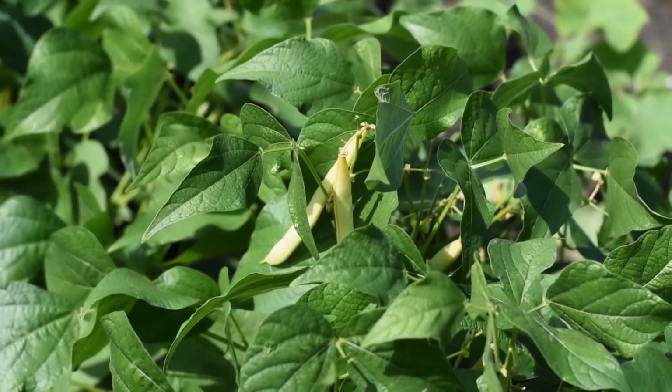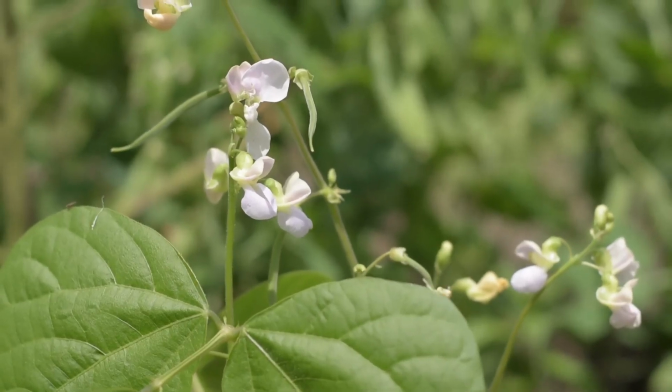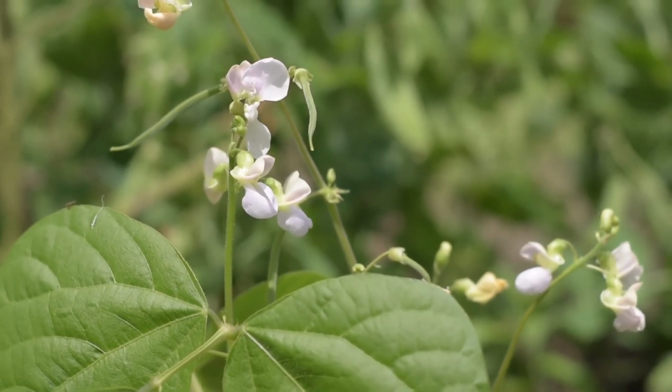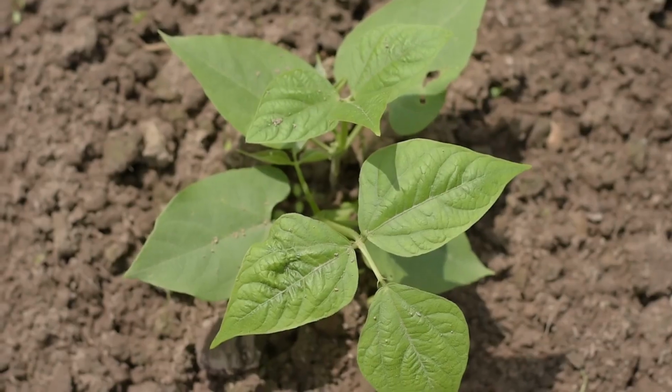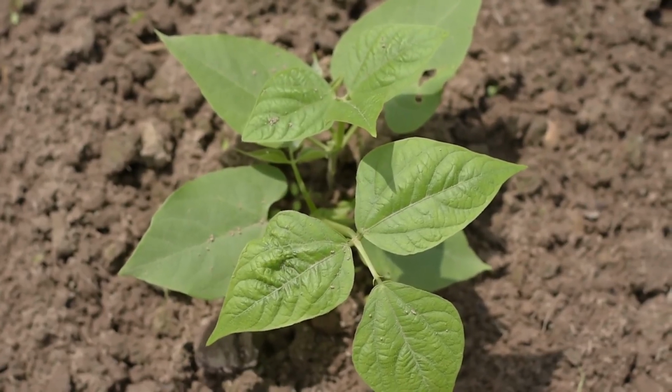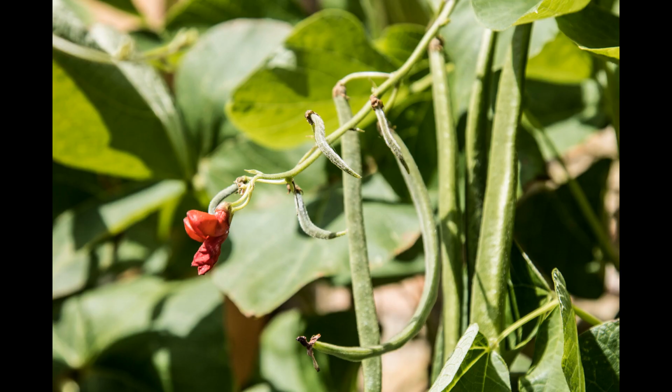Bush beans grow on bushes and pole beans grow on climbing vines. Many varieties, especially pole types, will continue to produce beans until a frost, giving a bountiful harvest. They can be planted in the spring and fall, although spring planting will give a longer growing season. Plant when there is no chance of frost, as green beans easily sustain cold damage.